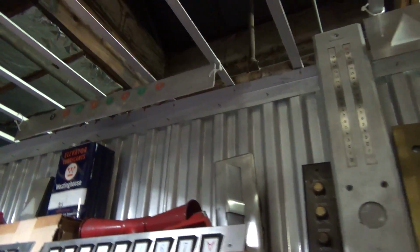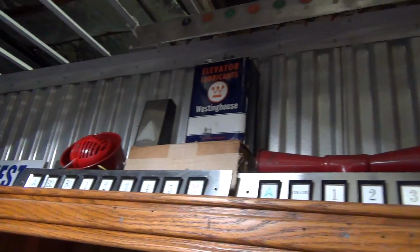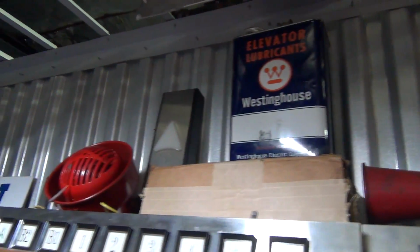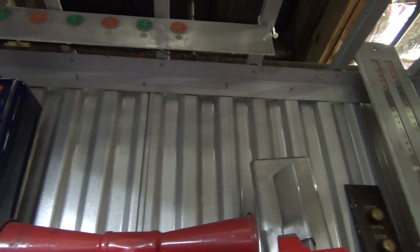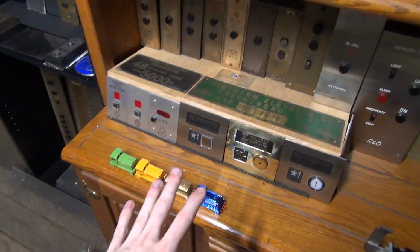Again, over here on the top we've got some more indicators. There we've got an indicator on top. We've got a couple of US indicators here. Some fire alarms, Westinghouse lubricant, and just other general display items that don't really interact yet. Then moving down here to the main shelf, or the original shelf. This is the original main display, but now we don't really have a main display anymore.